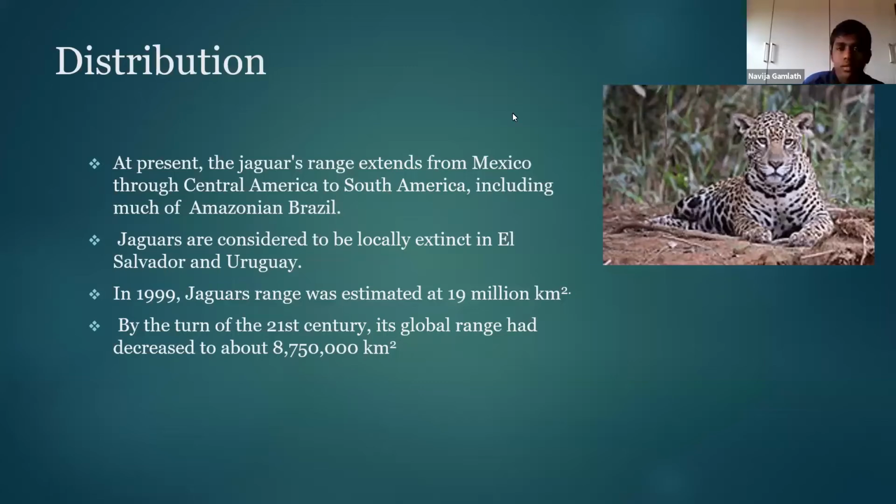Does anyone have any questions from those slides or anything? Do we use jaguars as pets? Sorry? In Dubai, do we use jaguars as pets? I don't think so. Maybe in Dubai, but I'm not very sure, because Dubai uses pets like tigers and all. Thank you. Yeah, some people own jaguars as pets. Thank you.